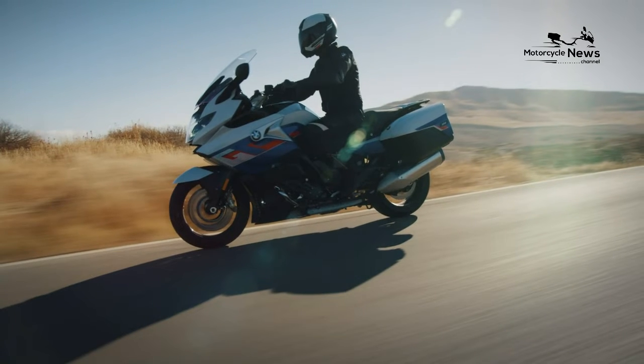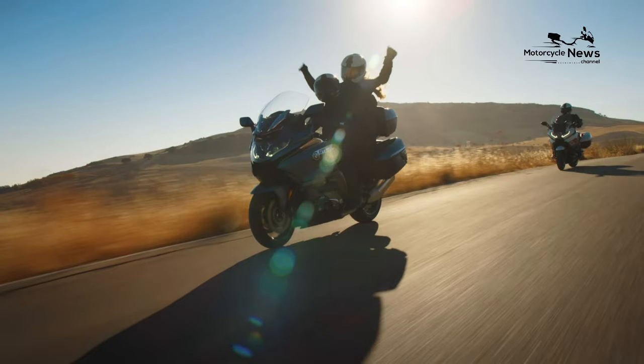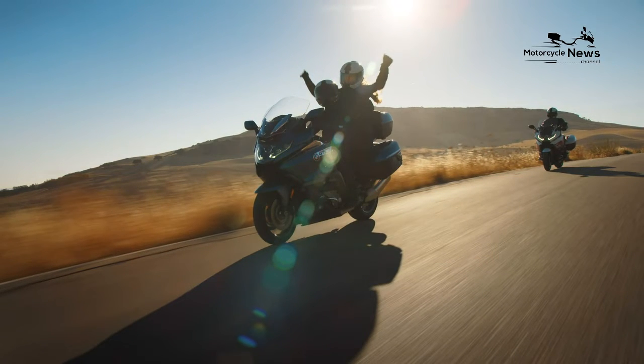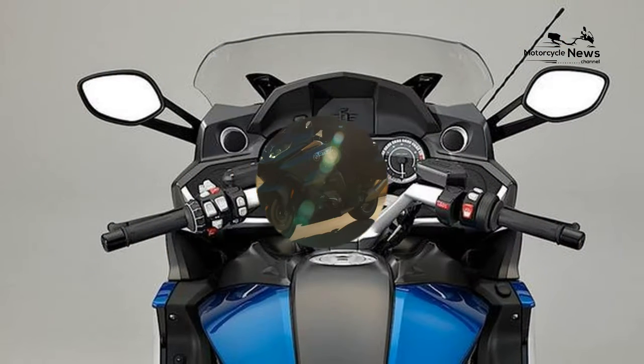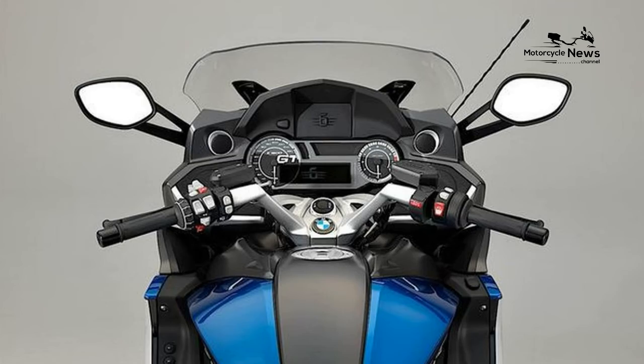7. The Tour package gets auxiliary LED headlights. 8. There won't be a safety package in 2021. 9. We don't have prices or availability dates yet. BMW K 1600 GT specifications.